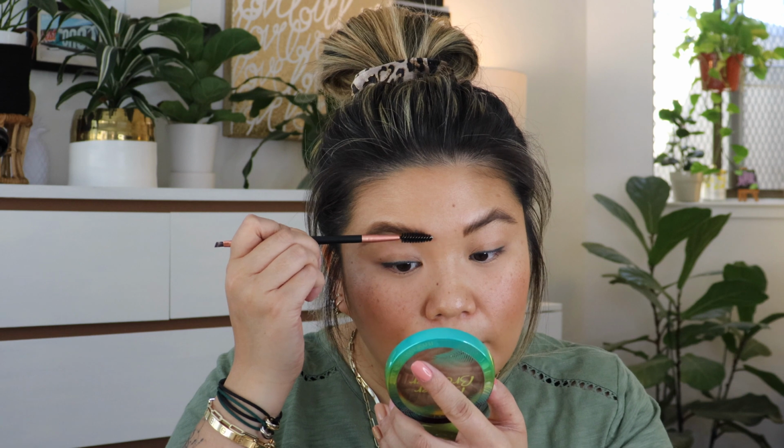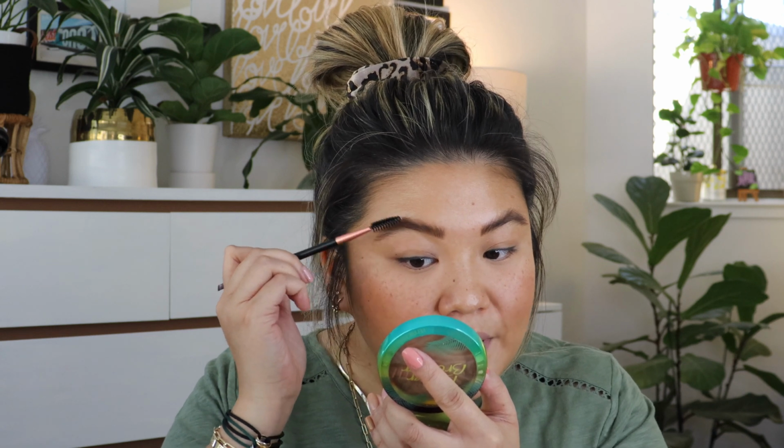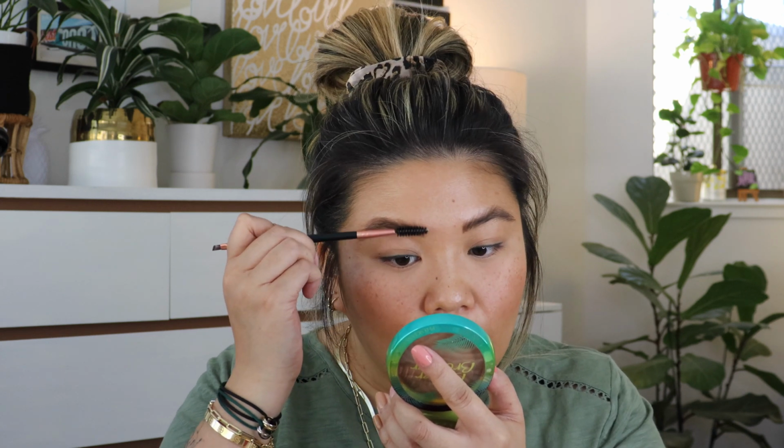And there's a spoolie on this end, so I'm going to just brush it out a little bit, because sometimes that helps even out the color a little bit. Sometimes the brow can appear a little bit darker in certain areas because of the eyeshadow. But yeah, okay, I was nervous because you guys know the brows are very important to me, and I will feel very just discombobulated if I'm having a bad brow day, but I am kind of impressed. I will definitely continue to use some of these brushes so far.